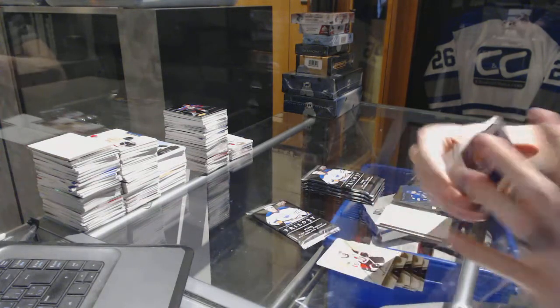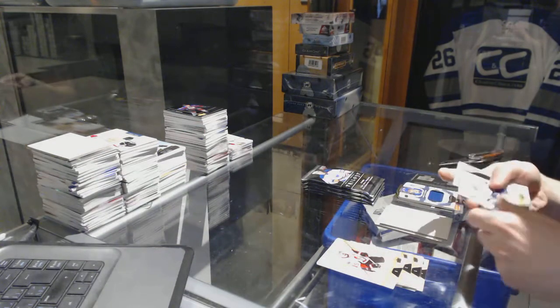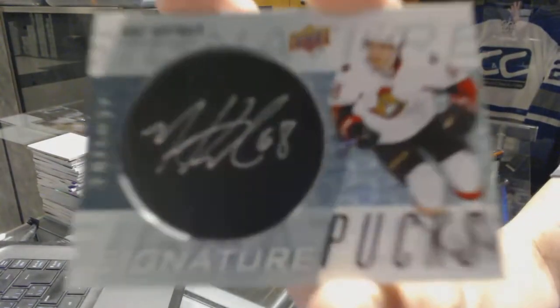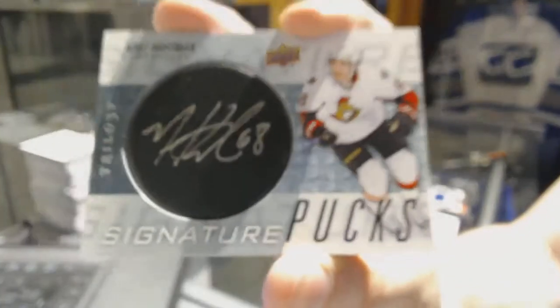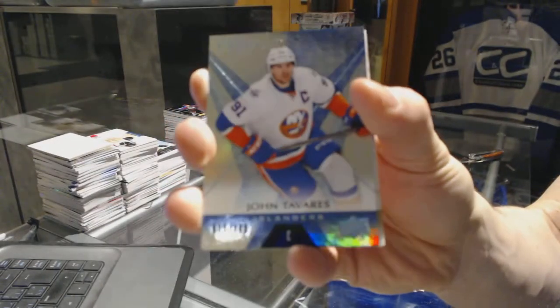We've got a triptychs jersey numbered to 249 for the Toronto Maple Leafs, Mitch Marner. We've got a signature pucks for the Ottawa Senators, Mike Hoffman. Mike Hoffman's signature pucks for the Senators. Rainbow blue numbered to 849 for the New York Islanders, John Tavares.